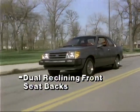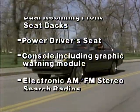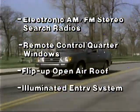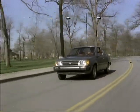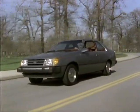Dual reclining front seats, a power seat for the driver, console with graphic warning display module, electronic search radios, remote control quarter windows, which are included when power windows are purchased, flip-up open air roof, illuminated entry system, and a TR handling suspension with Michelin TRX tires and cast aluminum wheels with locking lug nuts.